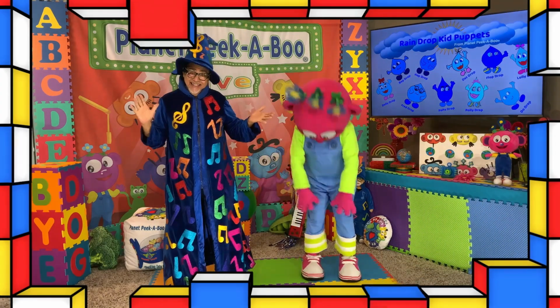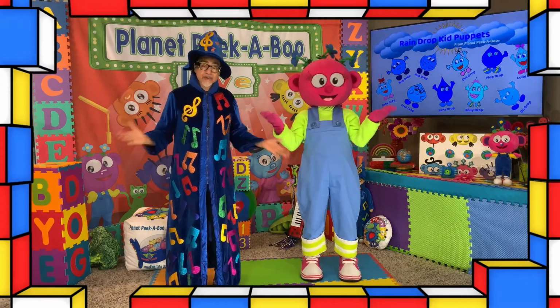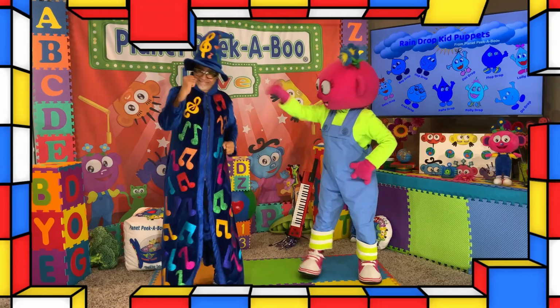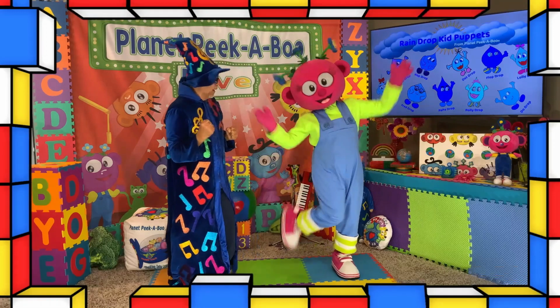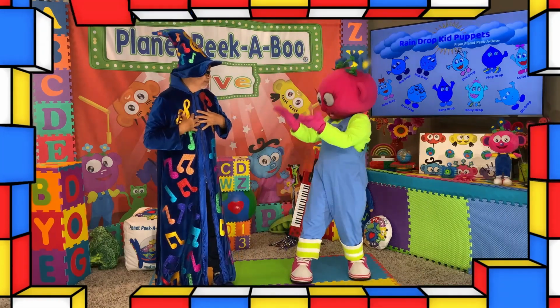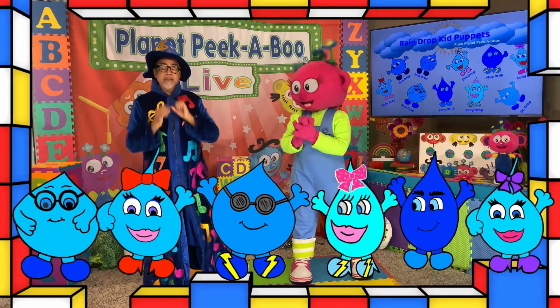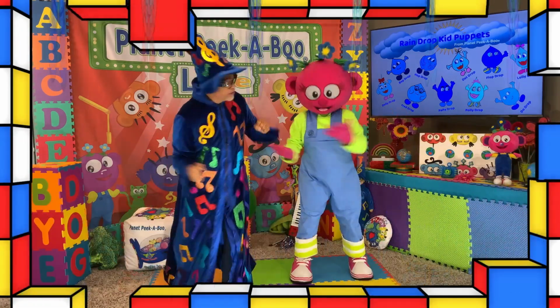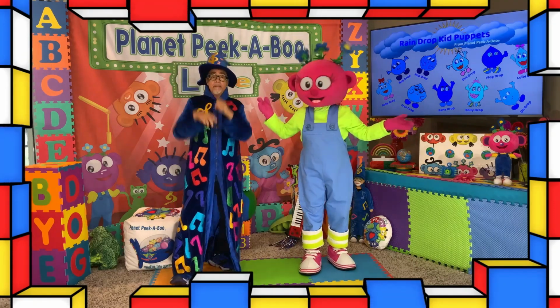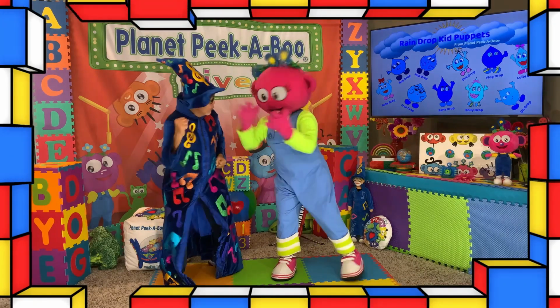Yay! Now I see. Without raindrops, there would be no rainbows. Oh, that would be terrible. That's why I love raindrops so much. Me too. They bring the Raindrop Kids. Let's peek in on Peekaboo Rachael. She's going to show us how to make Raindrop Kid puppets. Oh, this should be real fun. Here we go.